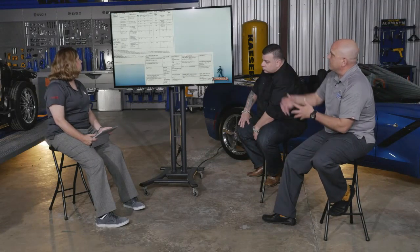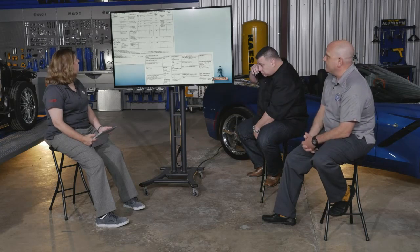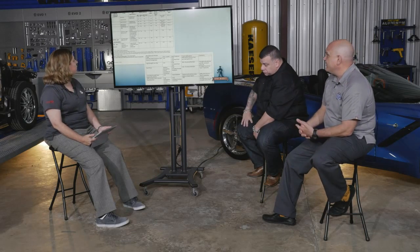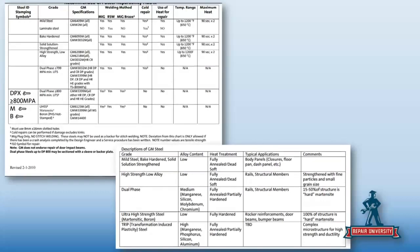But again, if we're looking at the case of a GM vehicle, they've got repairability up to 799 MPa. And they're using some of those ultra high strength steels, some of those higher strength steels, even in front rails on, like, the ATS, I believe that's 700 plus MPa steel in there. They do allow some straightening, but again, it's got to be done cold. And then you look at some other vehicle manufacturers, and that cutoff might be 600, maybe in some cases even less, potentially from the tensile strength.